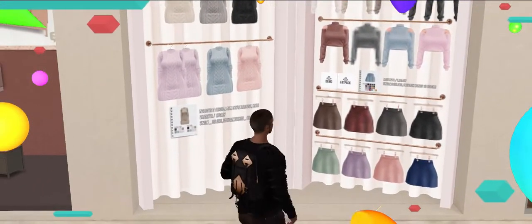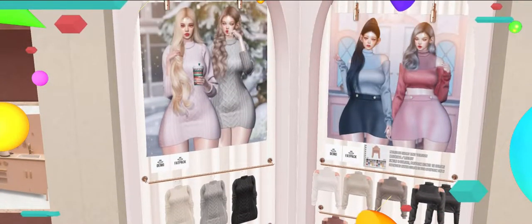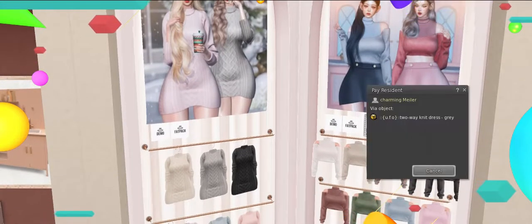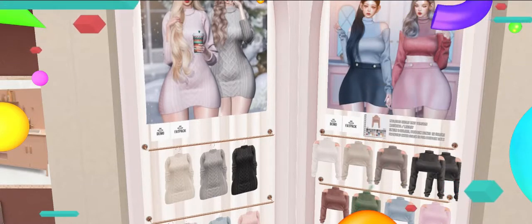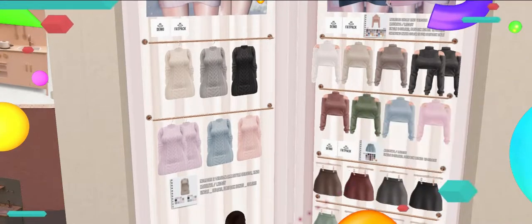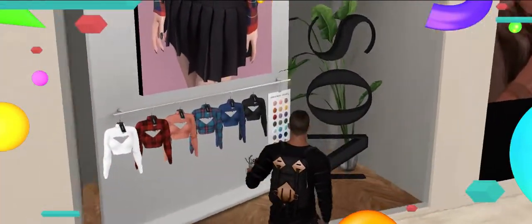Then right here, we've got these sweater dresses. Not bad looking. If you guys want to achieve this look over here, it's not a bad looking style. Sweater dress right here, $188. The top on my right hand side, it's $188. And the dress is at $188. Nice, I like.